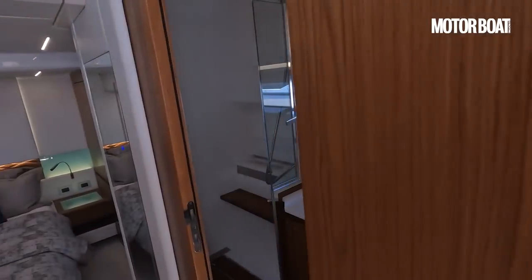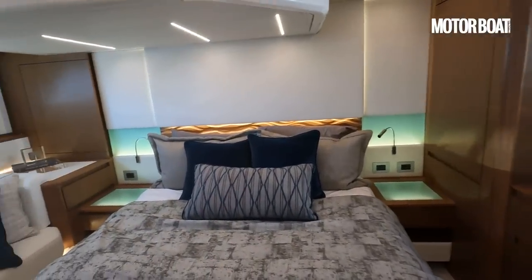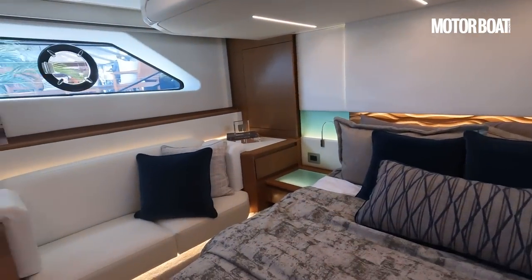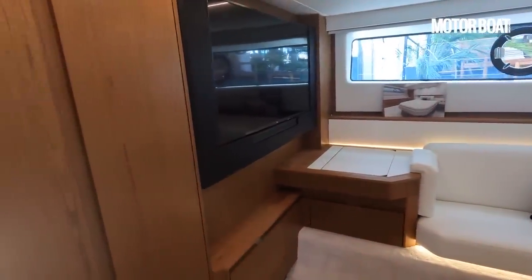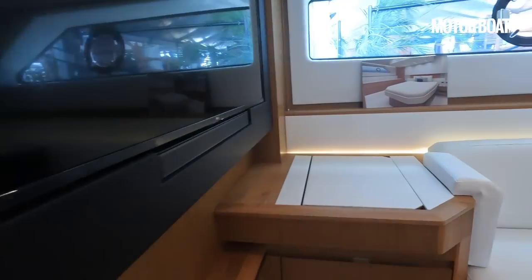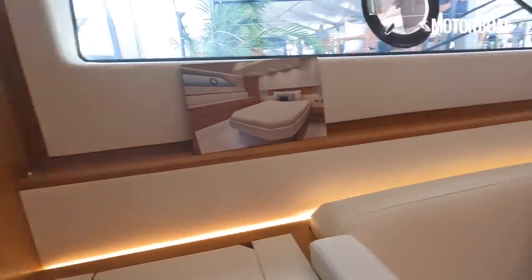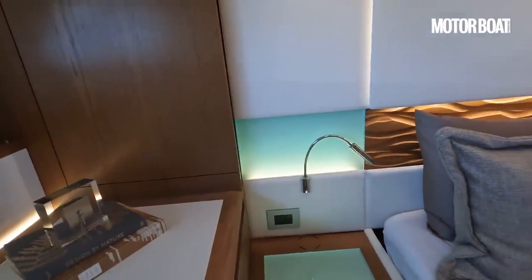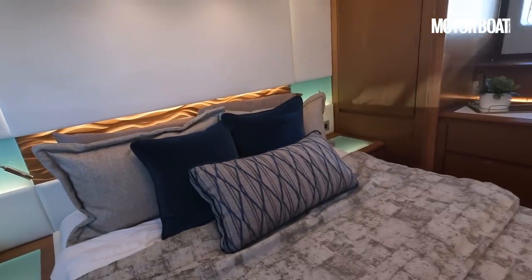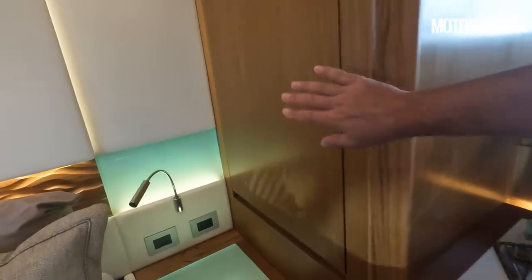Moving aft to the master. This is full beam. Lots of nice touches. Have a large 55-inch TV. It's a vanity. I do rather like these lit glass side tables to the master bed, which is a king-size bed. And we have hanging lockers over here.